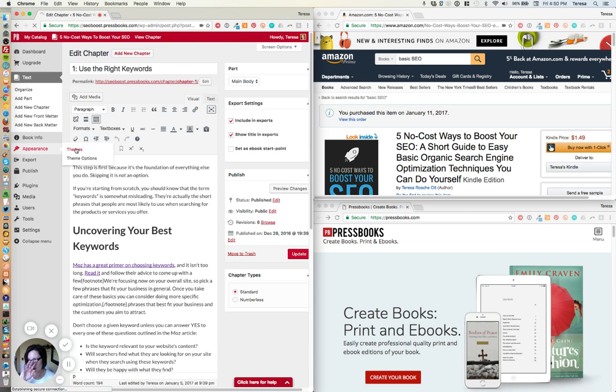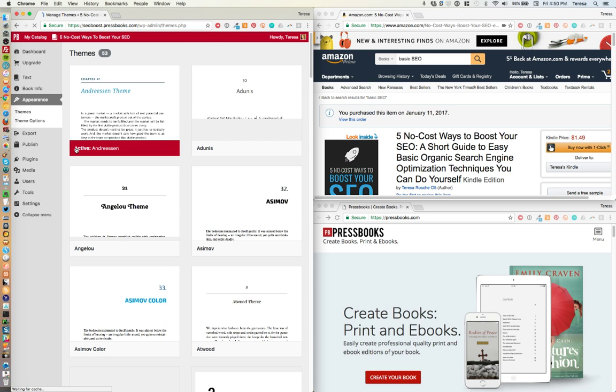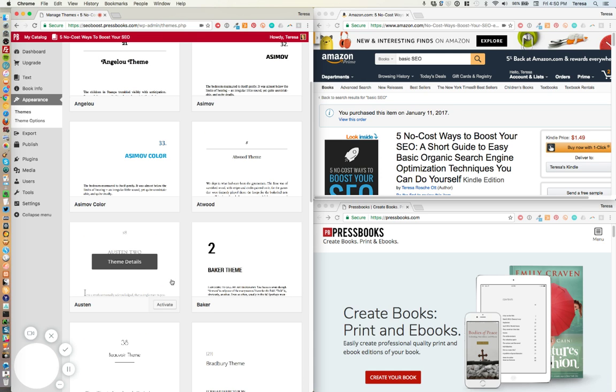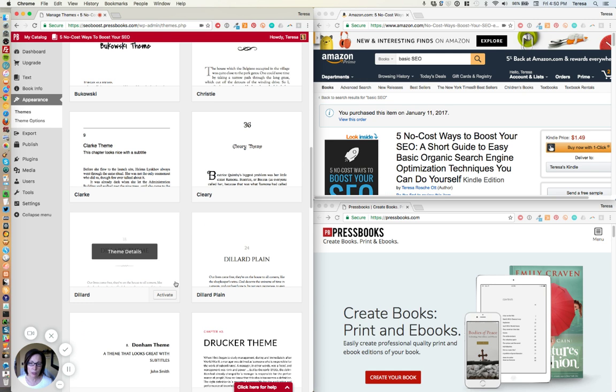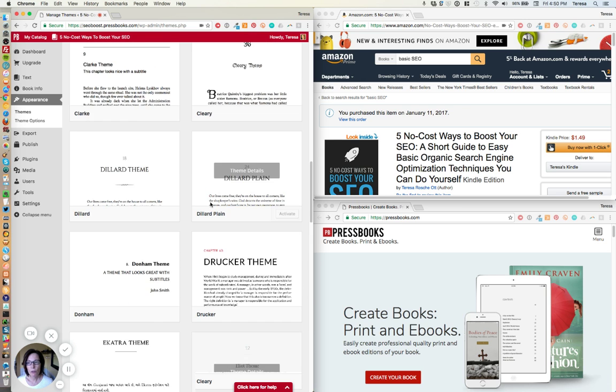Appearance. Now, this is cool because it's like WordPress in that regard, where you can choose a theme for your book. You can pick how you want it to appear. And if you were doing this on your own or with a Word document, you would not get this nicely formatted. And technically, it works really well too.